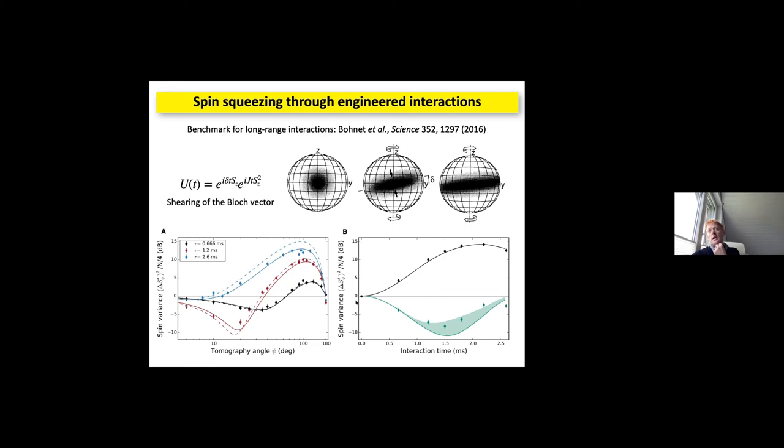And of course, what you usually want to start off with in quantum systems is sets of interactions where you produce states which are easy to characterize. Squeezed states are somewhat easy to characterize compared to some complicated many-body states. So the signatures are clearer, and it's a good benchmark usually for those sort of systems.